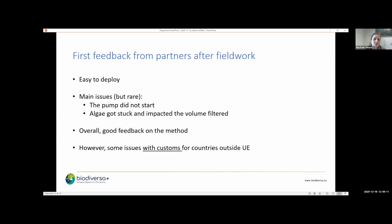And sometimes algae got stuck and impacted the volume filtered. So we note all this on a sheet that we send to the lab, and we will keep track of it later for the analysis. So overall, there was good feedback on the method and its deployment in the field.